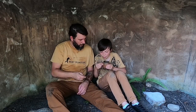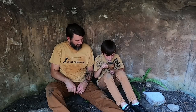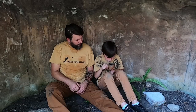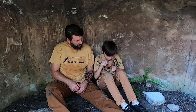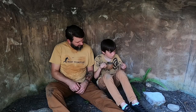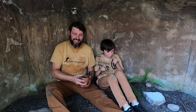Just hold it. Hot? Yeah. You're gonna get a leaf or two, so don't whine about that. Just tastes like tea. It does, doesn't it? Pretty much just tastes kind of like black tea. Is all it really tastes like, but it's got natural caffeine in it.